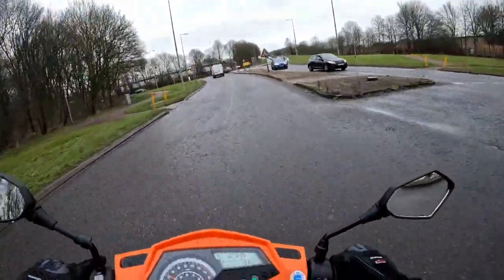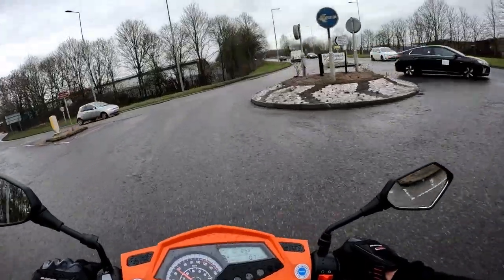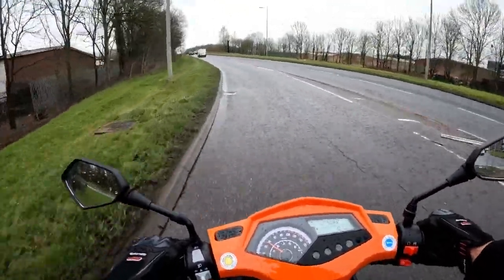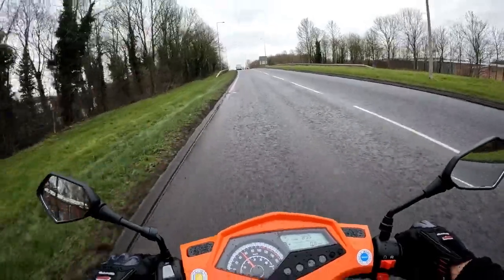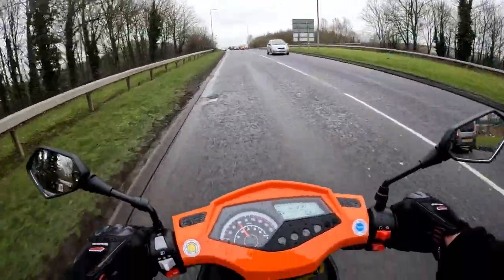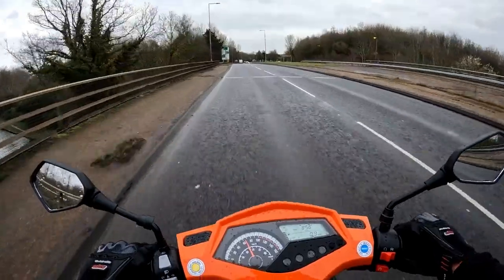So, we're going to have a wander down here. And the boring ride down the dual carriageway, obviously the hill climb. And then, back to the garage, warm up, cup of coffee time. It is wet, it is cold, it stopped raining, that's the best bit. It's puddling along very, very good, 40 mile an hour, job done.